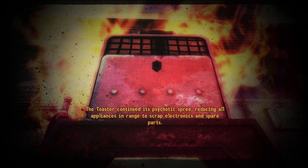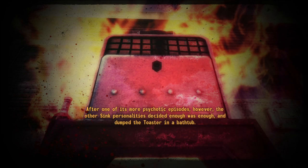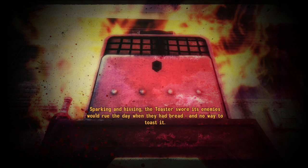The toaster continued its psychotic spree, reducing all appliances in range to scrap electronics and spare parts. After one of its more psychotic episodes, however, the other sink personalities decided enough was enough and dumped the toaster in a bathtub. Sparking and hissing, the toaster swore its enemies would rue the day when they had bread and no way to toast it.